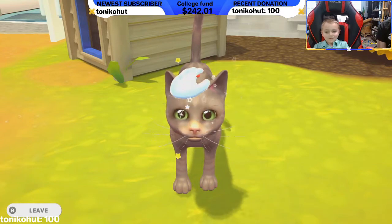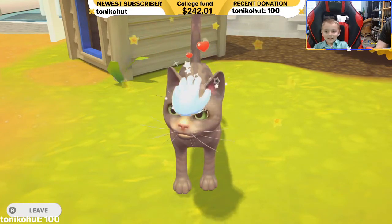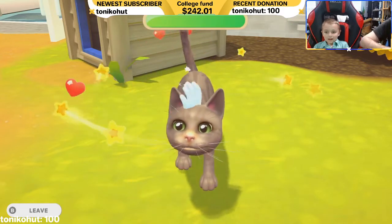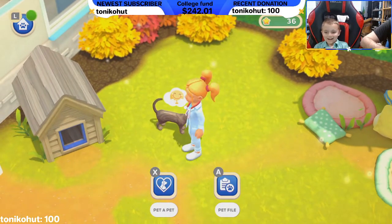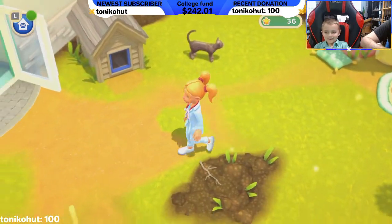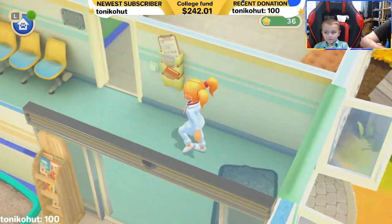What we can even do is pet outside. Ooh, he probably likes that better than inside. Cats like being outside. Come on. Alright, we're gonna send him home.